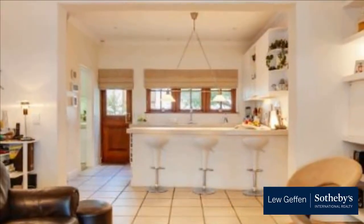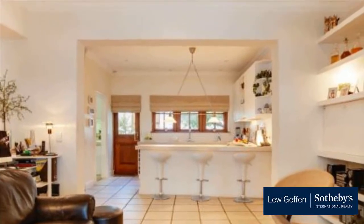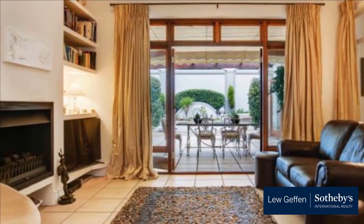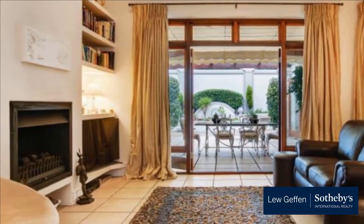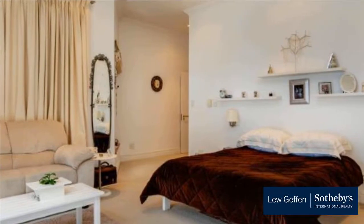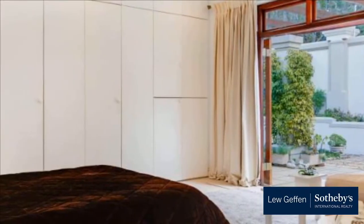Sunny formal lounge and dining area with a gas fireplace and underfloor heating for the chilly winter days. Spacious, well-equipped kitchen with Euro electric oven and gas hob and integrated Defy fridge freezer. Separate scullery plumbed for dishwasher and fitted with Bosch front loader washing machine and Bosch tumble dryer.